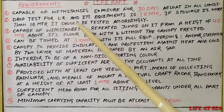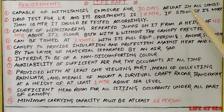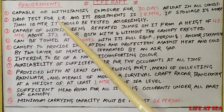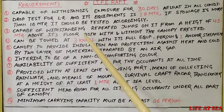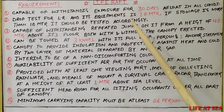Capable of withstanding exposure for 30 days afloat in all sea going conditions. If we talk about the drop test, then the drop test for the life raft and its equipment is 18 meters. If stowage is more than 18 meters, it should be tested accordingly. And the equipment of the life raft should withstand and work satisfactorily after the drop test.